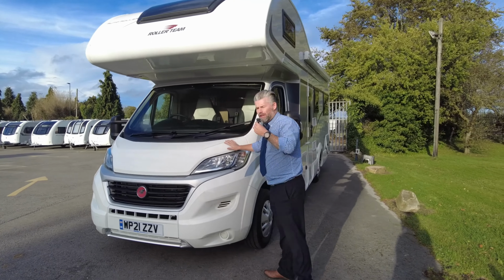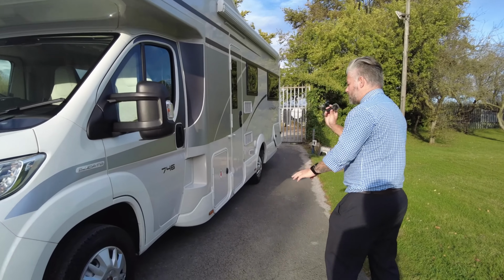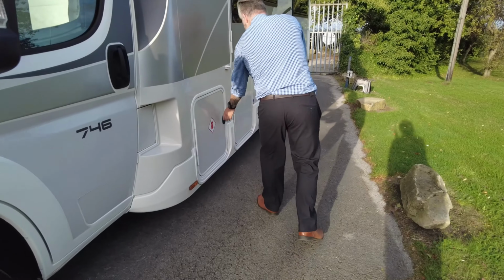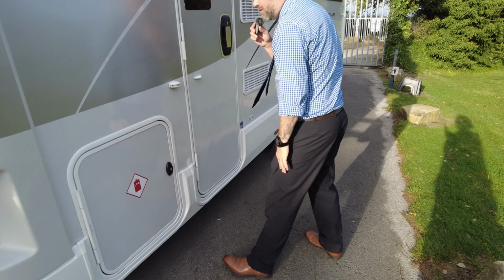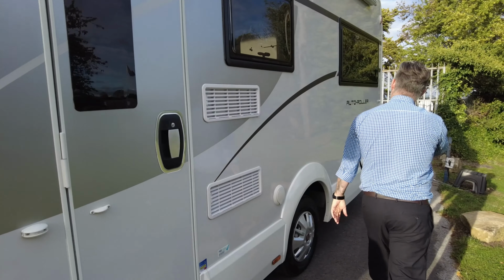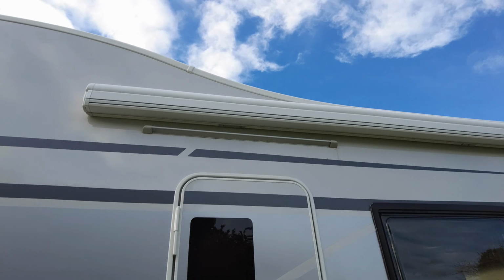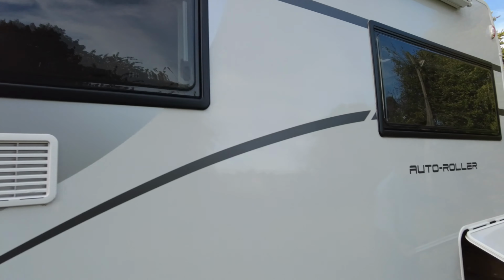So it's on the 2.3, 140 brake horsepower manual Fiat chassis. Starting off down the side, you've got your LPG there, which is enough for two 6-kilogram bottles. We'll come back to the habitation door in a minute. Your Fiamma F45S awning is already pre-installed, so you haven't got to worry about buying an awning.